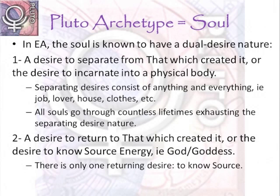Now, I told you, looking at Pluto and its moon, Charon, that in EA the soul is observed to have a dual nature, a dual desire nature: separating desires and returning desires. So within all of us is a desire to separate from that which created us, or that desire to incarnate into a physical body. I am, I exist, I'm here.